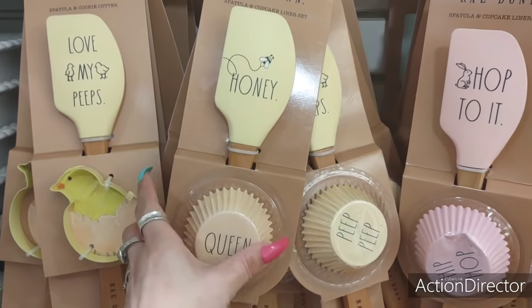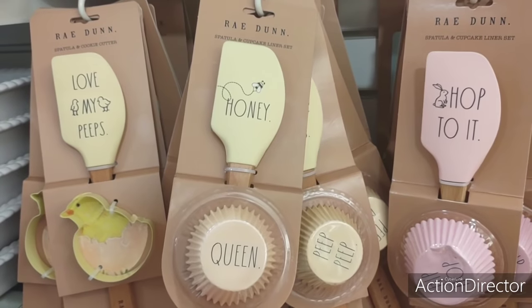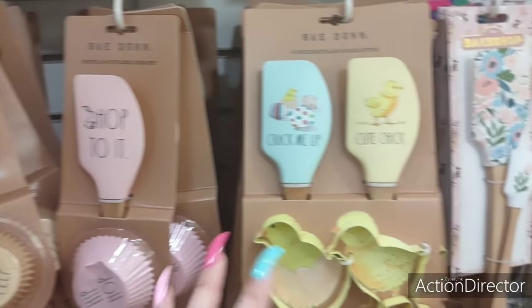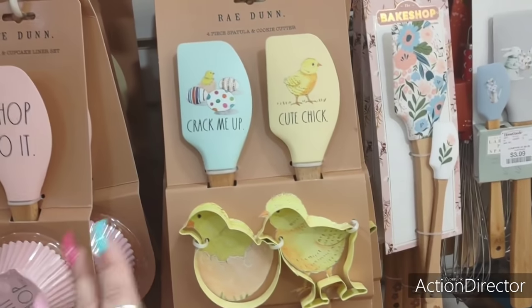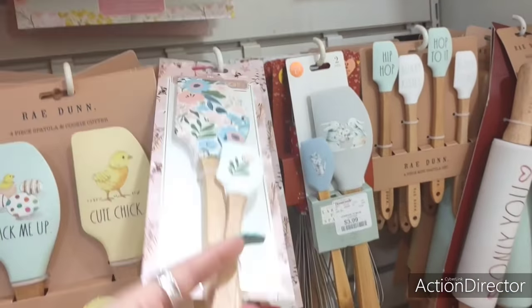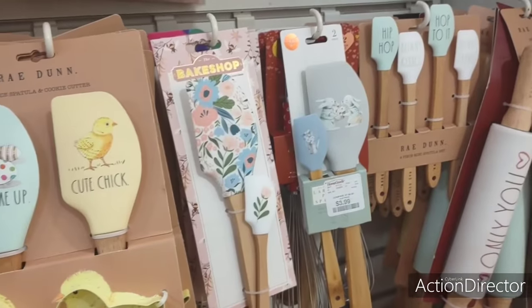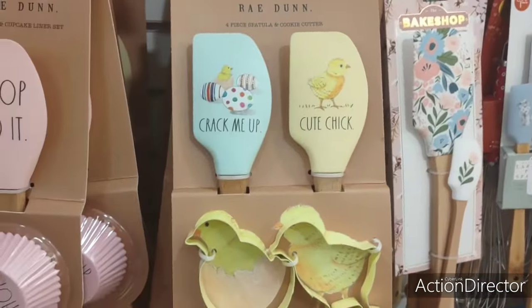Ooh. Queen. I like that. But I kind of want one just for spring, you know, like it'll take me into the summer. Like this could work. That's only $3.99. I don't know. That's cute too for $3.99. This is really cute. I like it.